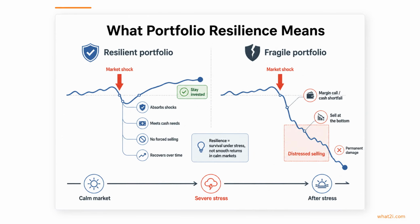A resilient portfolio can take a hard hit, cover its needs, and avoid forced decisions that turn a temporary setback into permanent damage. In calm markets, that may not look especially dramatic, but in real stress, it matters enormously.